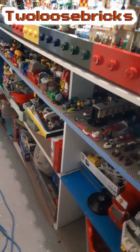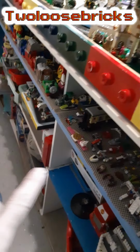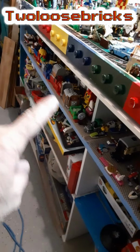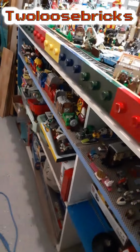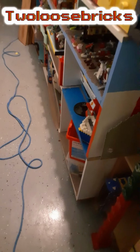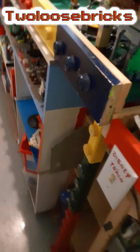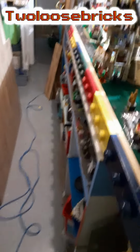That top shelf though, I got to keep all separate because that's all small stuff there and trains over there. So I got to package that up today. We got to get rid of that shelf out of here completely because it's starting to get moldy on the bottom. We don't want that in here. So that's not too bad.